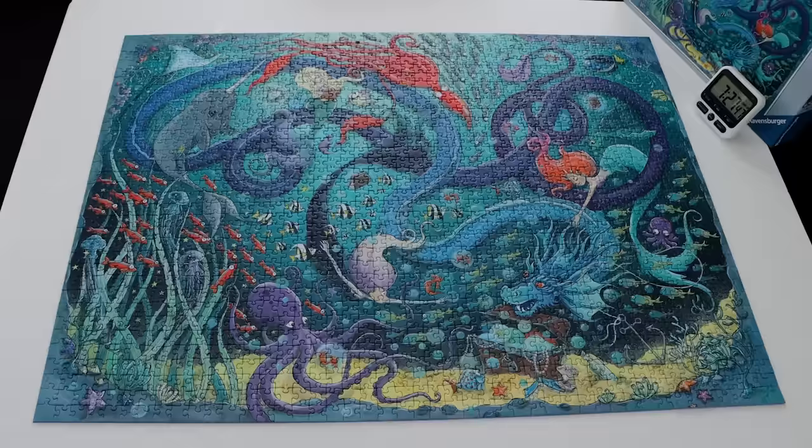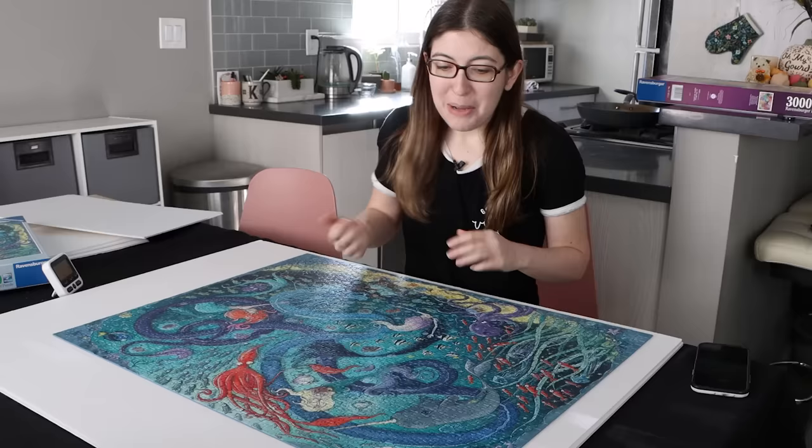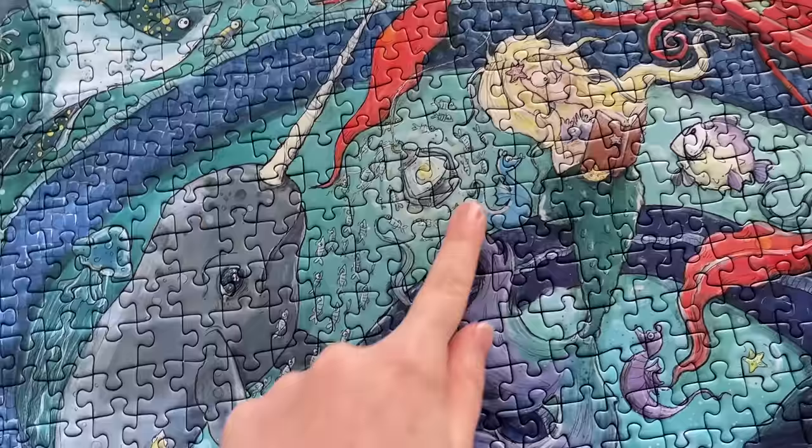All right, my final time, 7 hours, 27 minutes, and 47 seconds. A little bit more than the 2.5 hours it took the top team. But just doing it for fun, I really enjoyed the puzzle this time. There are actually like so many different elements, which I guess I just couldn't get myself to focus on in the heat of the competition.